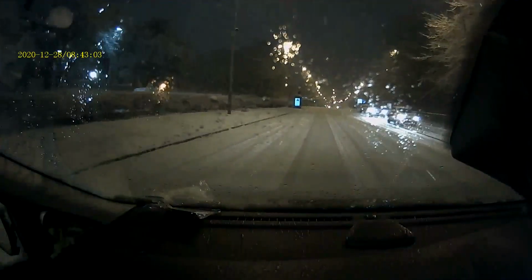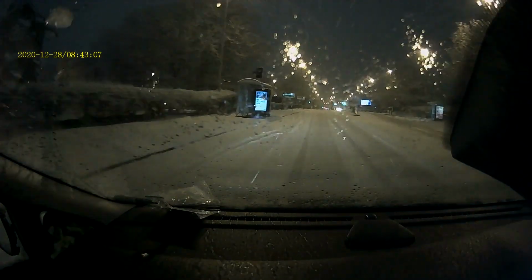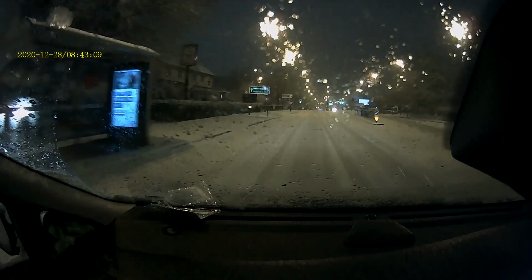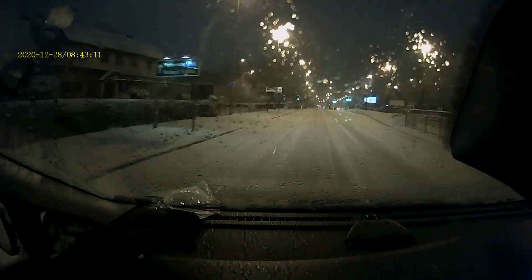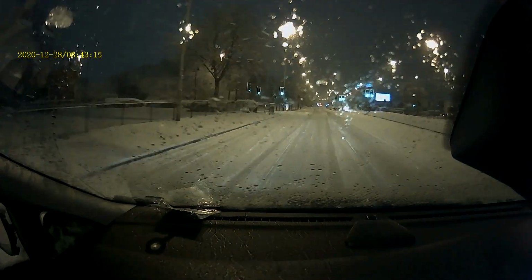I'm going to turn left at these traffic lights. I'm aware that there is a bus lane. I'm not sure exactly where the white line is, quite honestly. If I end up getting a ticket, then I think I've got good grounds to appeal it.